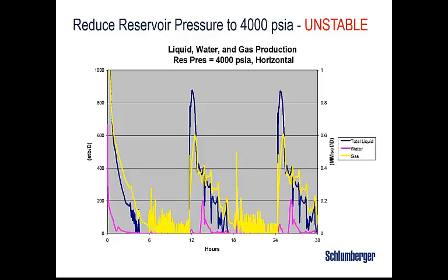But the reservoir pressure declines very rapidly because you have a very limited drainage radius. It's limited by the length of your fractures and the thickness of the zone. So the reservoir pressure drops like a rock. This is not good because you get some instabilities. Here's that case with the reservoir pressure dropped to 4,000 psi, and it's not stable anymore. It's ragged. All the production is coming out in a couple-of-hour slugs that occur at about 12-hour intervals. A crummy way to run.